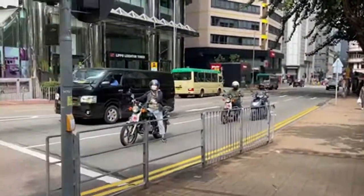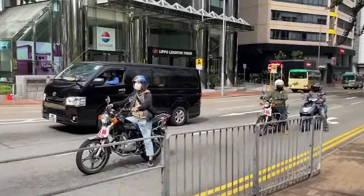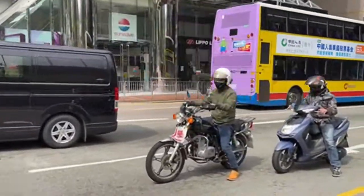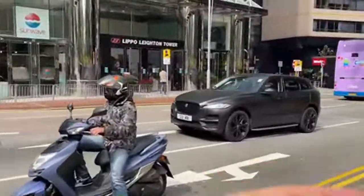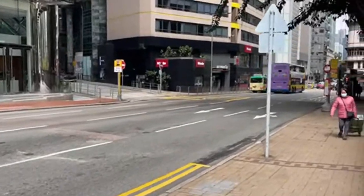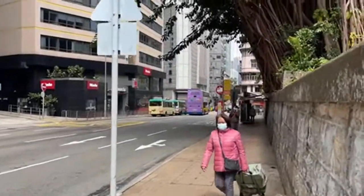Do you think no cyclists are so? I can't. What's his name? I can't speak. What am I trying to say? Social distancing. That's the word. You've ruined it now. You've ruined the joke. Moment's gone. Try again.